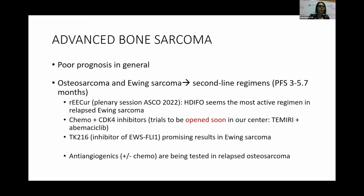Last week in Chicago, in the plenary session, the results of the RECURRE study were presented, showing that high-dose ifosfamide seems to be the most active regimen in advanced Ewing sarcoma, but even in this case, the median progression-free survival was 5.7 months, so not very good results.